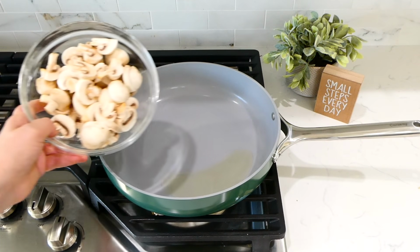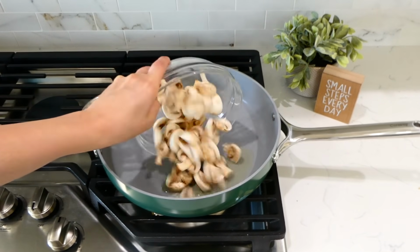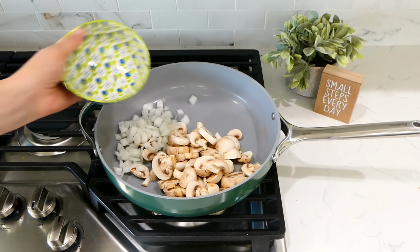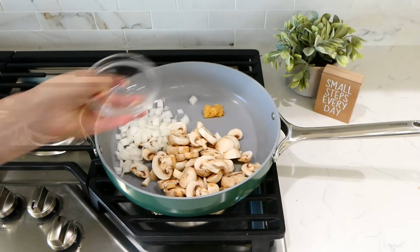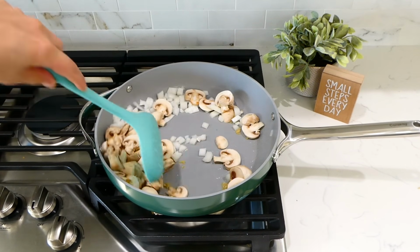Over to the pan on my stove, I have a tablespoon of hot olive oil in there. Then I added in 8 ounces of white mushrooms that I sliced, along with 1 white onion that I diced and a tablespoon of minced garlic. Let these veggies cook together until the mushrooms and the onion have softened.